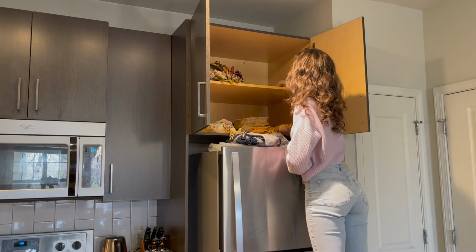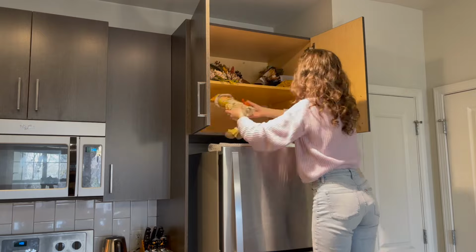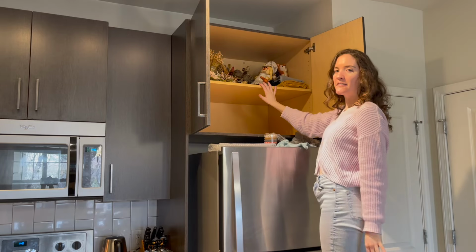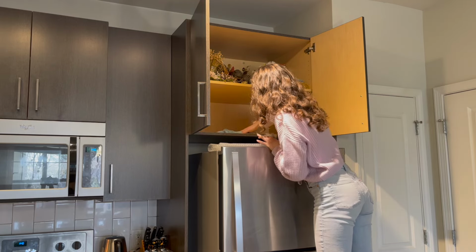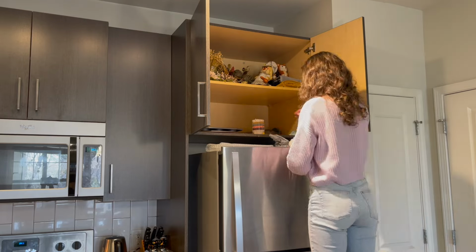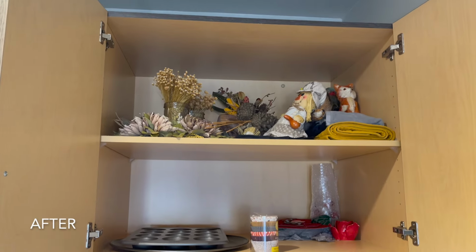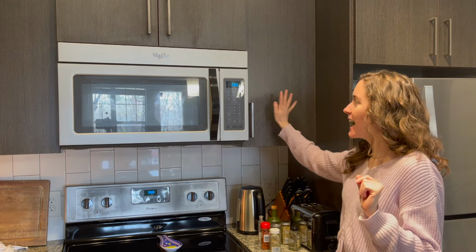Can't really reach that well in here, so I'm just gonna do what I can. All my fall decorations fit up here, which I am happy about. It's better, I'm happy with it. Originally I said I was dreading 3 cabinets or drawers, but I forgot about this.